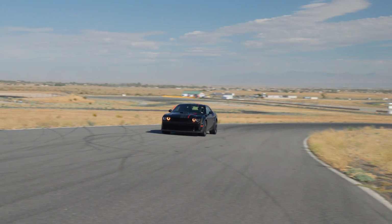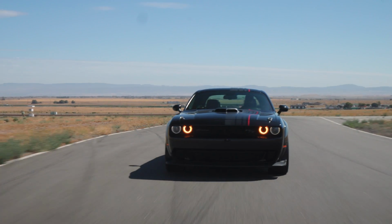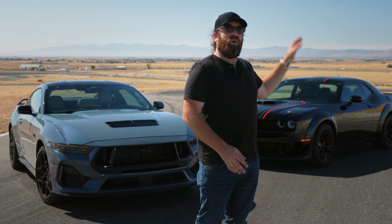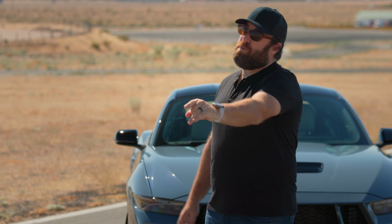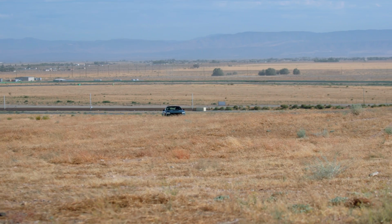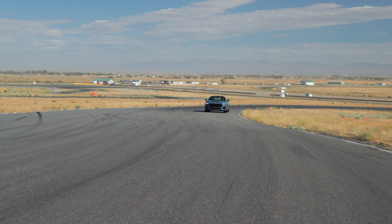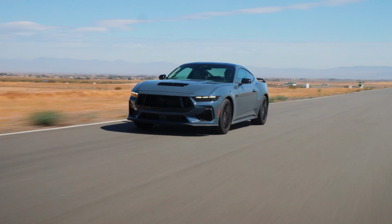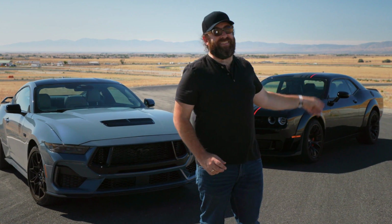On the other hand, the heart wants what the heart wants. And man, that Challenger is just so desirable. If it were my money, I would go with the Dodge. It's not my money we're talking about, it's your money. And I have to advise you to do the right thing, to buy the better car. And that's why the winner of this MotorTrend comparison test is the 2024 Ford Mustang GT. But man, I like that Challenger.